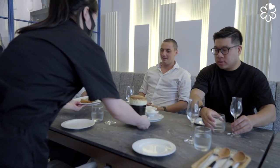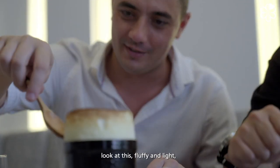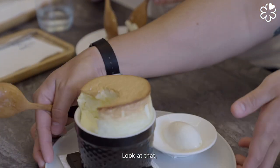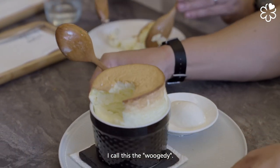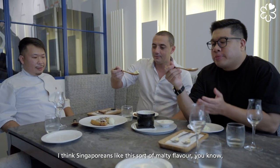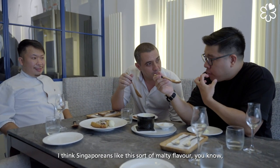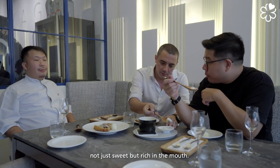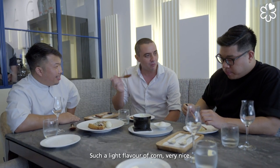Beautiful souffle. Yes. Wow. Look at this, fluffy and light. Beautiful. Look at that. I think Singaporeans like this sort of malty flavor, you know? Yeah. Cereal based, not say sweet, but rich in the mouth. Such a light flavor of corn, very nice.